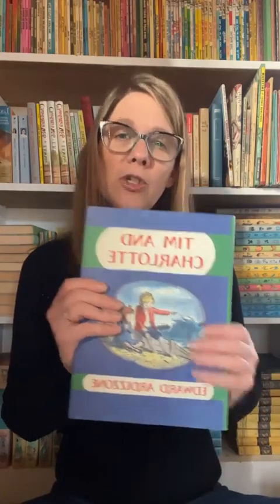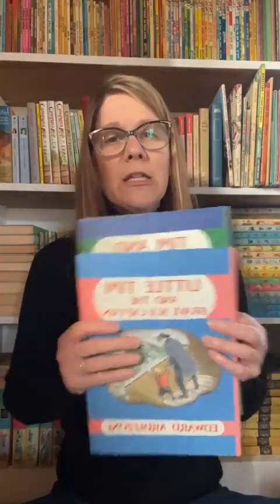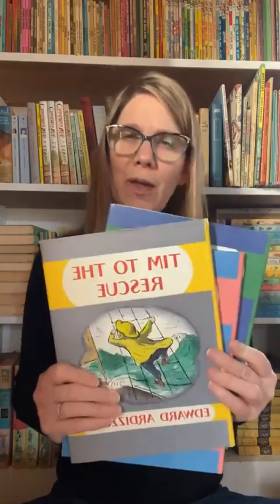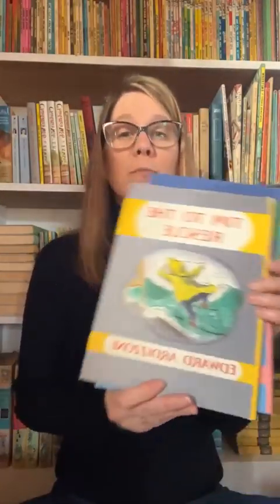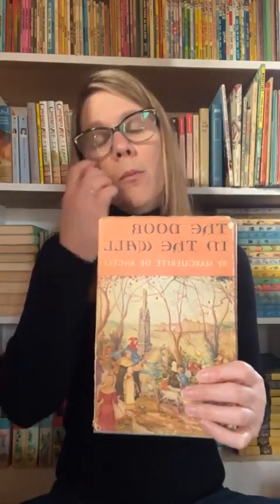Tim and Charlotte. Apparently, these were books from, I believe, the 1920s or the 1930s. And these editions were republished in 2000, I believe. They were printed in Belgium, and they are gorgeous. And here's some of the illustrations. I'll show you. They're just such good illustrations. The man, Edward, and I'm not even going to attempt to pronounce his last name, both wrote and illustrated these stories.